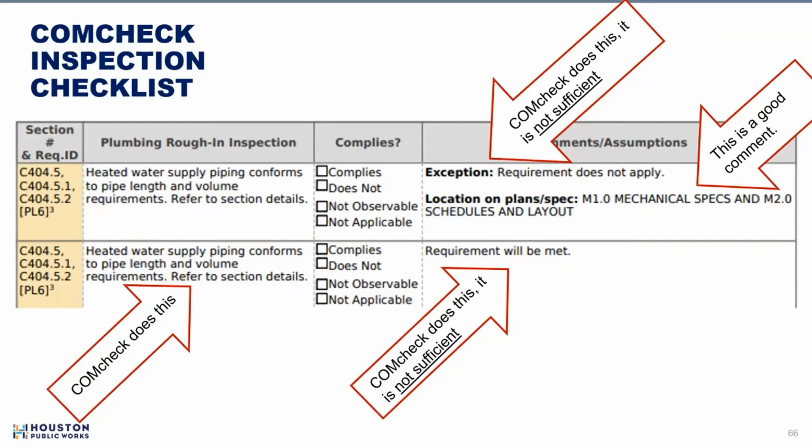Which exemption it is. Now, next after that is location on plans / spec. M1.0 mechanical specs and M2.0 schedules and layout. That's a good comment, okay? Don't have a problem with that. The reviewer will now go to sheet M1.0 and M2.0, and they're going to look at that. And they're going to see if there is some sort of notation about the heated water supply piping, okay? The engineer is going to have something that's going to convey that this project complies with that part of the code. That's what they do.